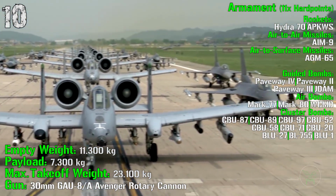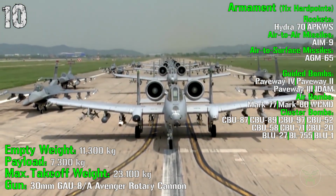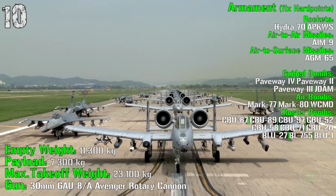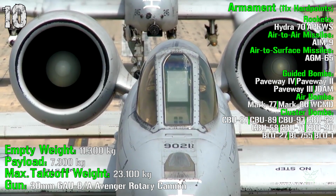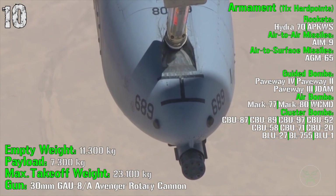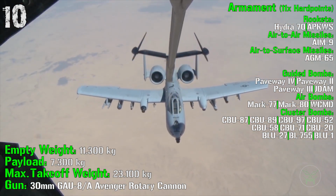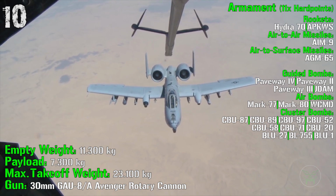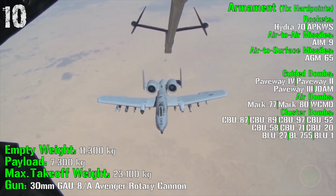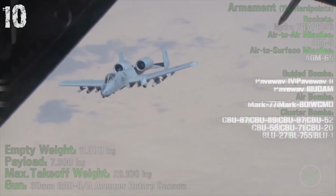As main gun we have the 30mm Avenger rotary cannon, the most iconic weapon of this aircraft. It's very famous, so I think every one of you knows this gun. While the armament is made by 11 hardpoints with a mix of rockets, air-to-air missiles, air-to-surface missiles, guided bombs, air bombs, cluster bombs. Very interesting for this machine, this is the only aircraft where the main gun is the main weapon. The A-10 was actually designed around the main gun.